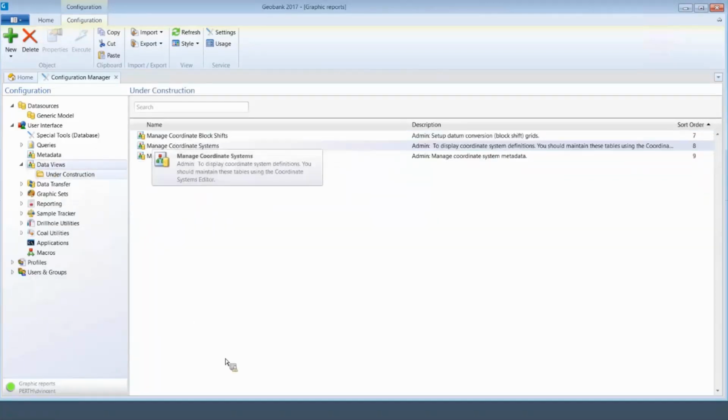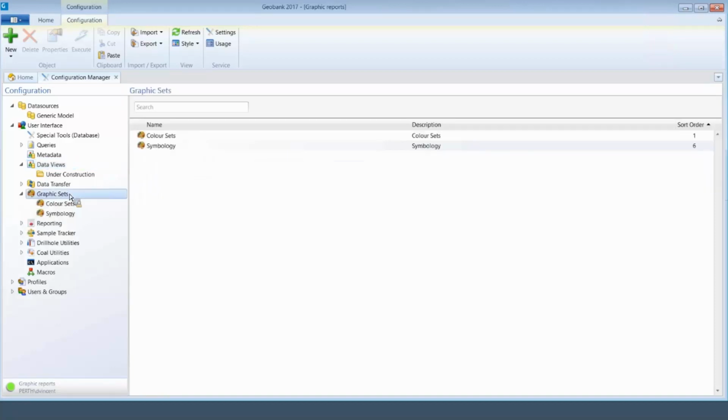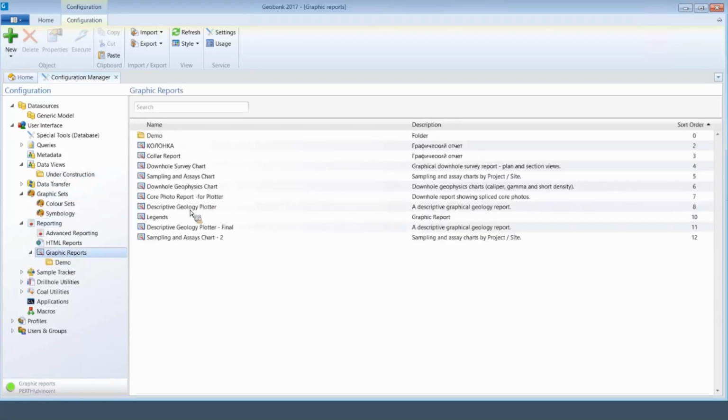And then I could take data views and drag them into that folder. So now inside my data views, I can organize things into particular folders. So as you can see, that's really useful in terms of managing the objects that you're working on versus the objects that you've already released to your users to use. I'll now move on to graphic reports.